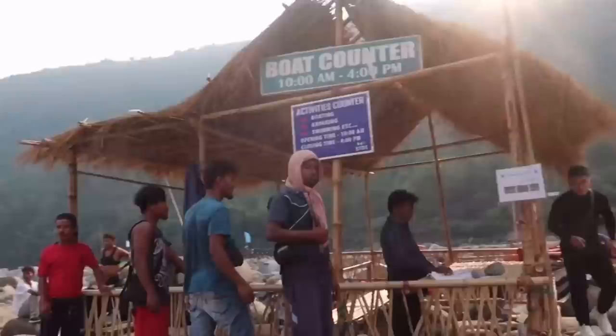So this is the boat counter. So it's 500 rupees.